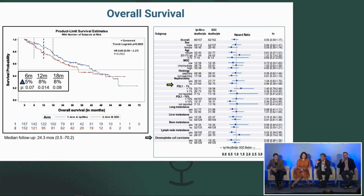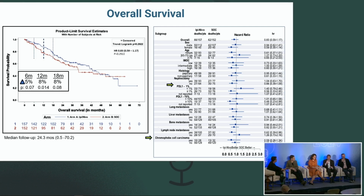So kudos to the Germans. Absolutely. I'm not being critical of that. I'm just saying we should look at the subset. I am not being critical of the trial. I think it's brilliant, and kudos to them for doing it. But I think we have to interpret the results with the information in front of us and not just say, because it's positive, everyone. For sure.